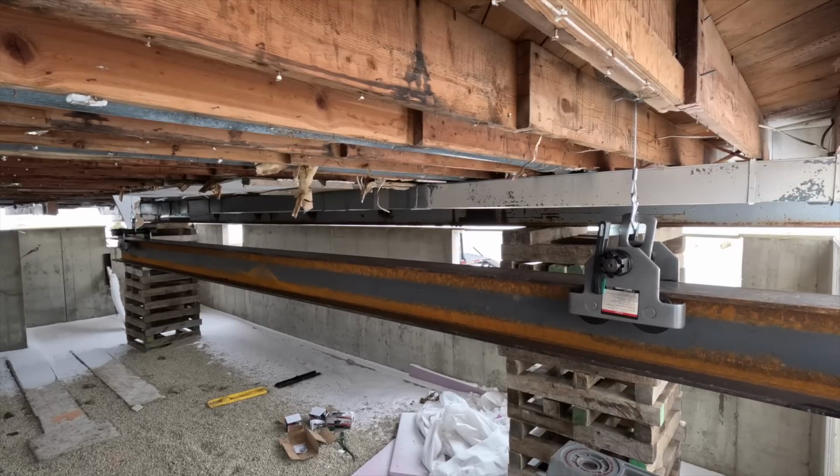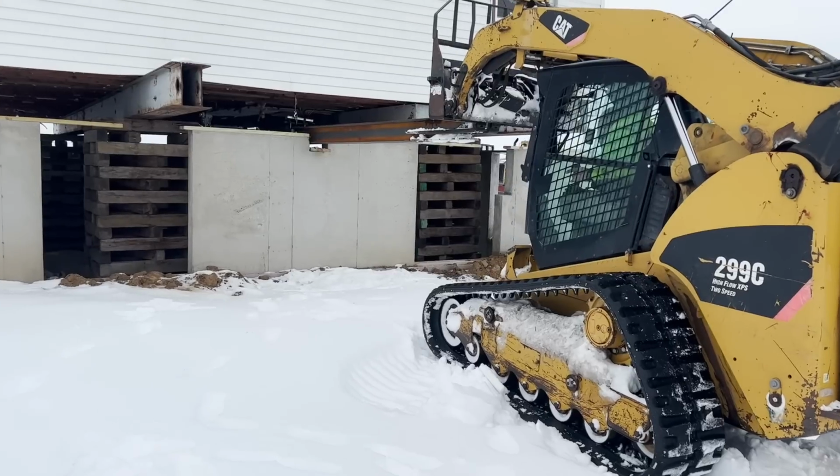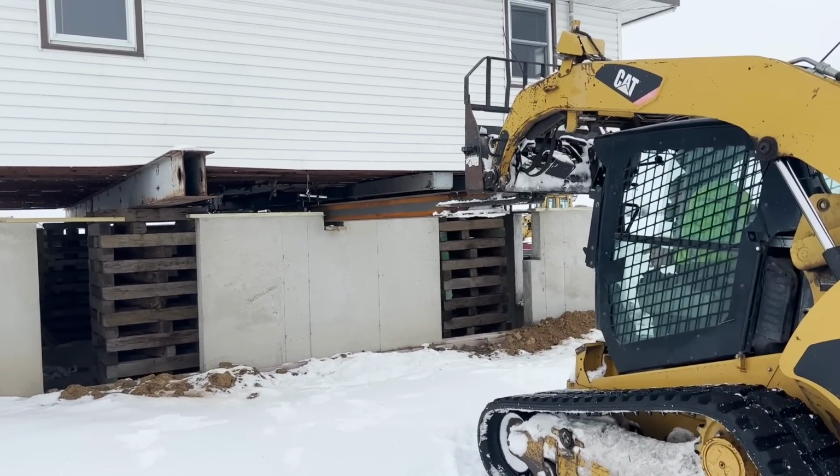Uh-oh, that trolley looks like she's not. All right, folks, ready? I think it is balancing on its own.